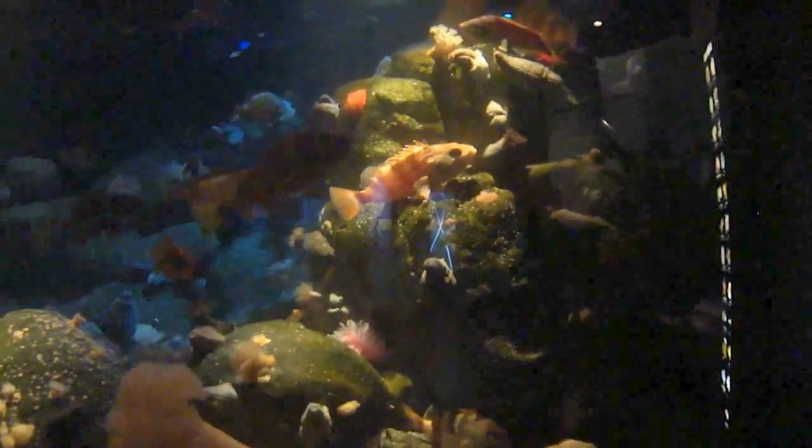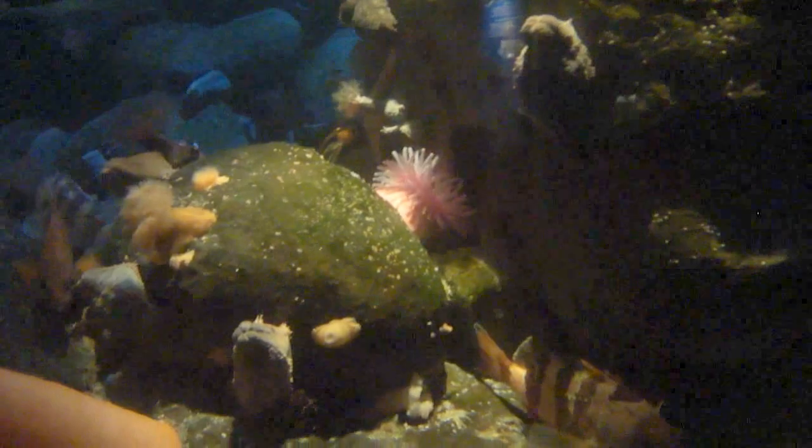All right, look at this one. A little bit of everything here. Look at that. The starfish, all kinds of fish here. Different ones all hooked all over the place. Wow. You get to see them all. Look at that.